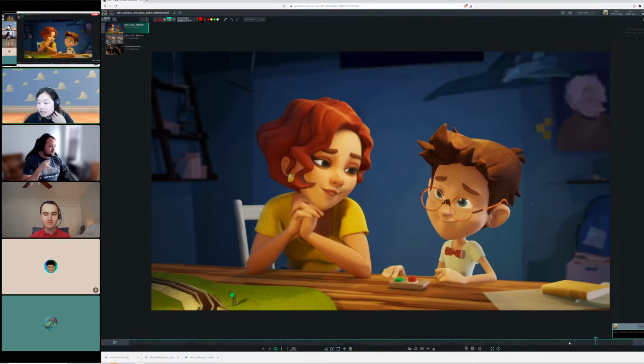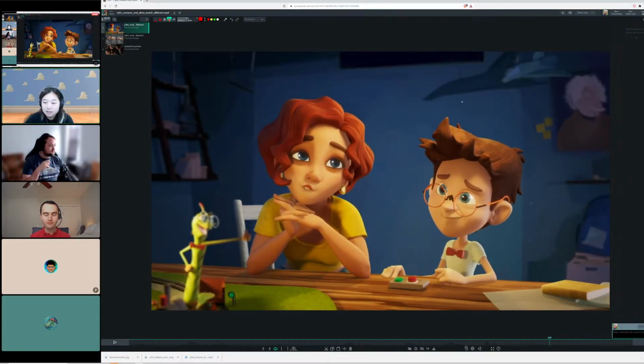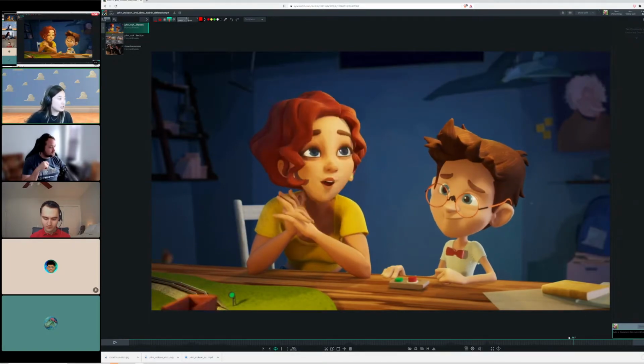Now that I'm looking more at it, it does feel like there's an overhead lamp plus a lamp that's off to the left. And I think if you have multiple light sources in a scene, it's always good to make sure that you know which one is the primary light source, because they can't all be the same brightness. They can't all be trying to get the same amount of attention.